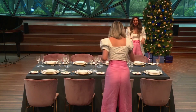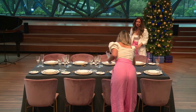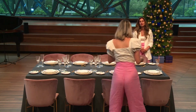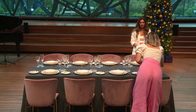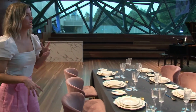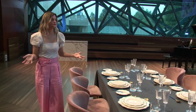Whenever we're doing a wedding setup, that's one thing that's like, oh my gosh, the flowers are coming, the table's not wide enough. No, we have to move everything. So that's another thing you've got to know: are you going to be having dishes down the middle? Are you going to be having your candles? Are you going to be having your flowers? Just make sure you have that extra room for them.